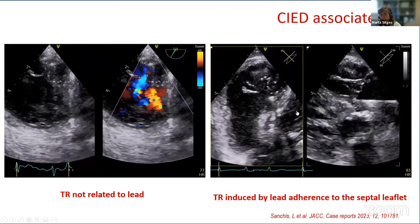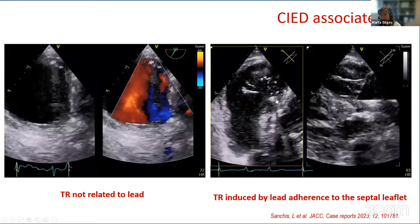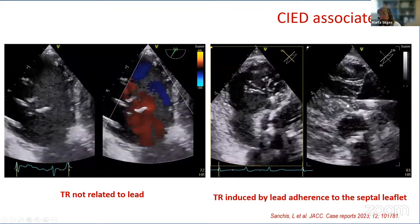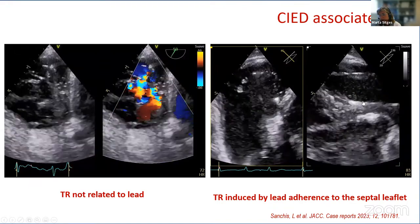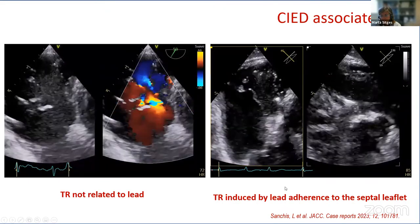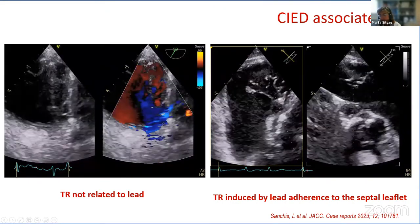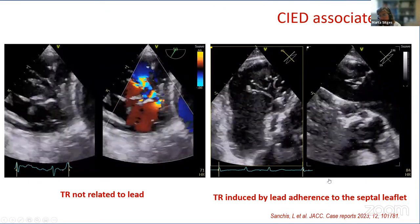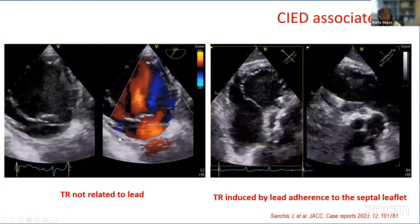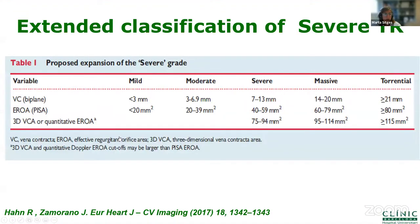While on the other hand, we have this patient with the lead here impinged on the septal leaflet. And as you can see here, the leaflet cannot close because the lead is impeding that. So that's related or associated with lead adherence, and it's a completely different therapy strategy for this one as compared to that one. Let's move to quantification.